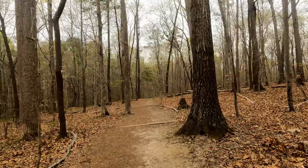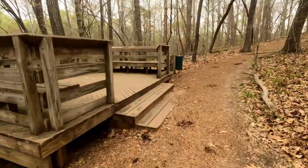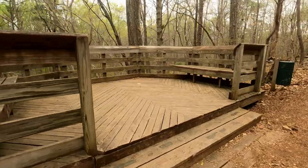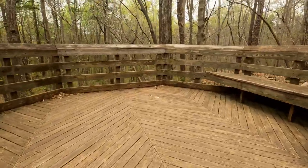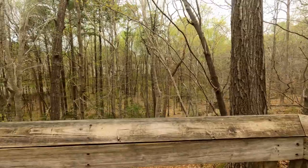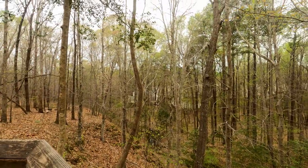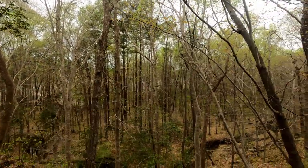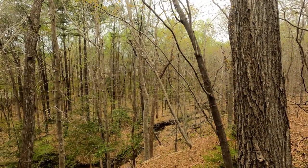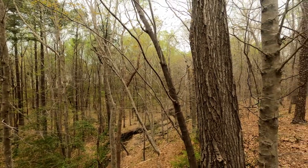So there has been some up and down. We're coming up on a lookout. I'll get another clip there. Well, from what I can tell, there's nothing dangerous about this lookout. Wood looks pretty sturdy to me. So let's come over here to the edge and take a look. There's a creek down below. Now, if you've noticed, there's neighborhoods right here all around the park. So, even though it's a nice natural area in Cary, you're not out in the forest or anything.